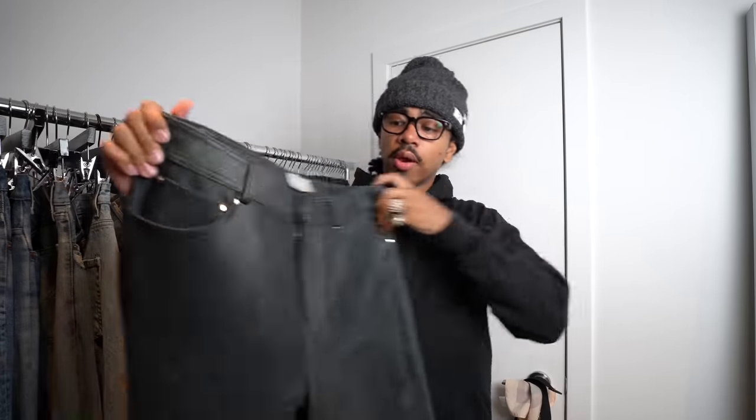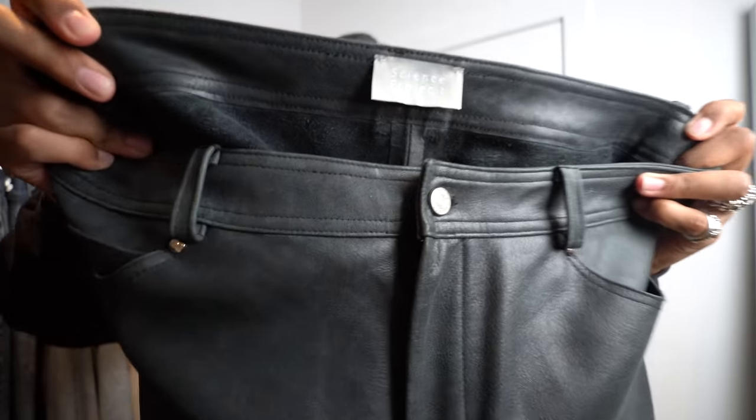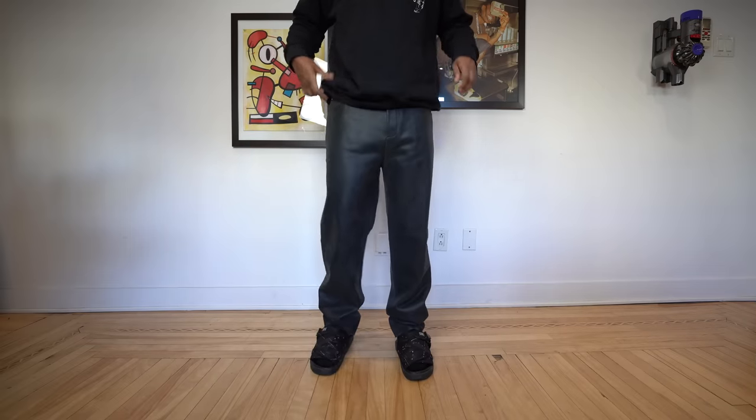So I love playing with leather pieces, especially leather bottoms. So you guys could definitely check out Science Project's new leather line. Very reasonably priced in terms of leather pieces. A lot of people try to go over the top when it comes to pricing their leather, but with this one I feel like it's very fair.